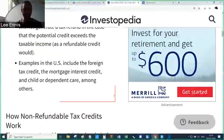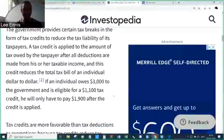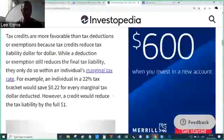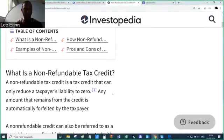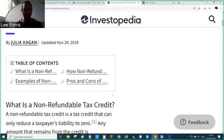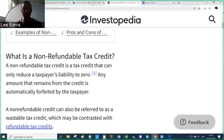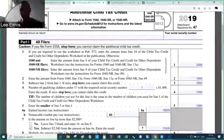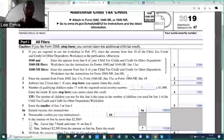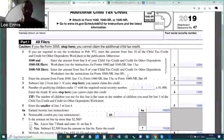Let's see if I can. Yeah, I'm going to go pull that up. I had that pulled up and I must have gone away from it. So anyway, until 2025, that is the case. Once 2025 gets here, they're either going to have to extend the additional child tax credit being $1,400, or it's going to revert back to the original $1,000 that it was for many years. So anyway, here we go.